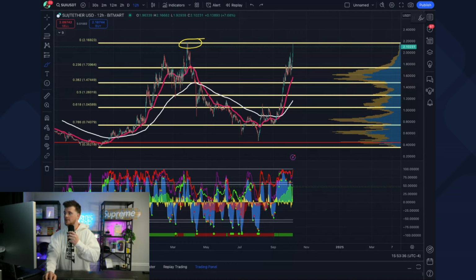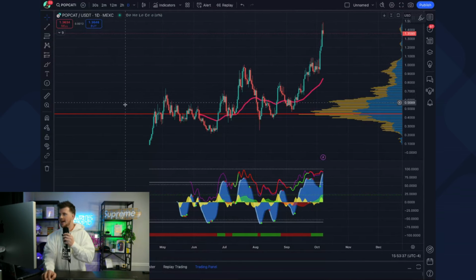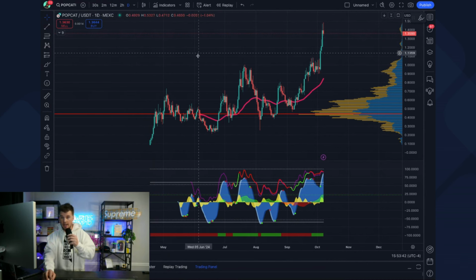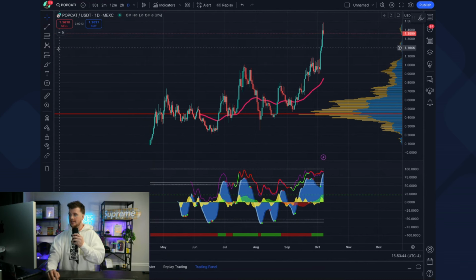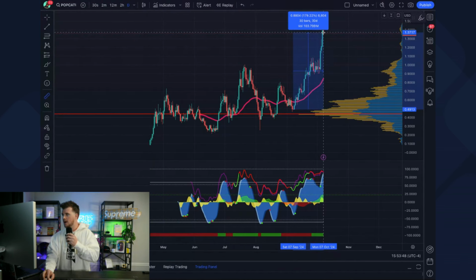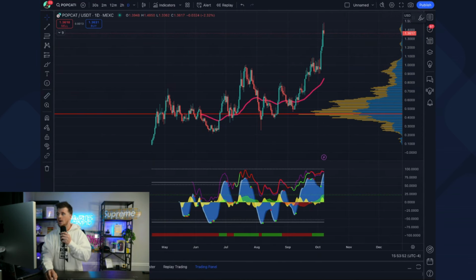And also, there are coins like Popcat, right? Popcat, you're chasing it at this point, but I'm certainly still looking to short it, considering how far it has come up. I mean, even since September, past 30 days, top to bottom, we're talking 191% on Popcat here.